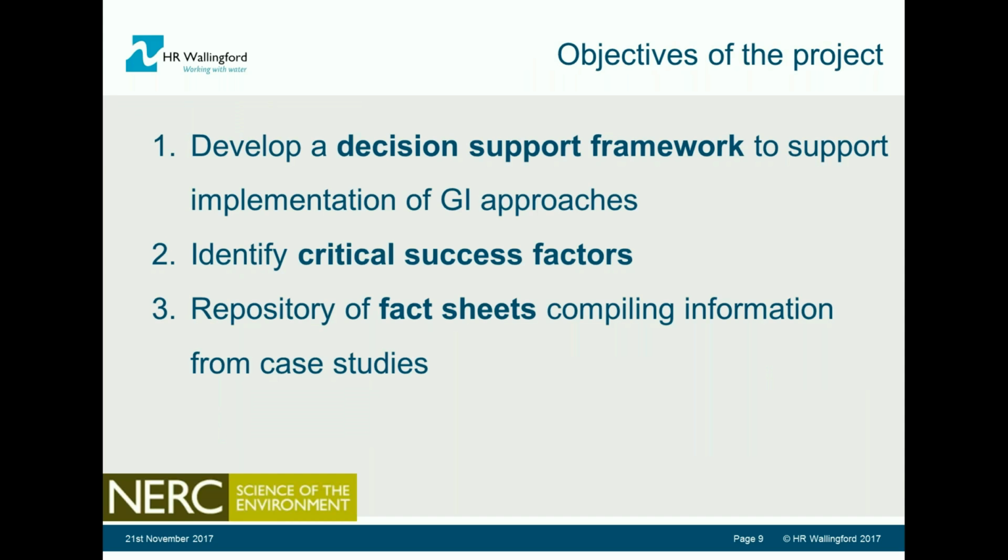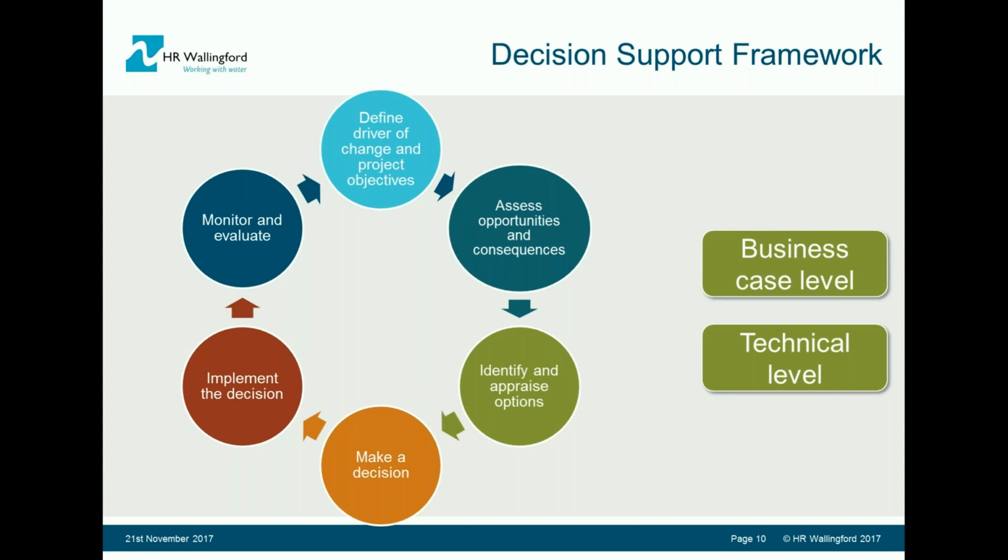So what were the objectives? The objectives were to do three things here listed: to develop a decision support framework, to identify critical success factors and produce a repository of fact sheets. We didn't say initially that we would produce a guidance document, although what happened in practice was that we ended up putting this all together into a document which is in fact available from our website and from Sylvia's website, and you will get the link to that at the end.